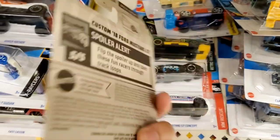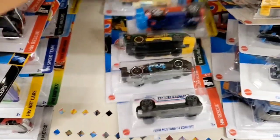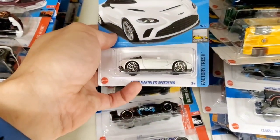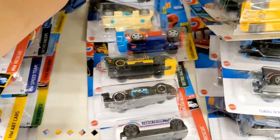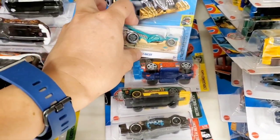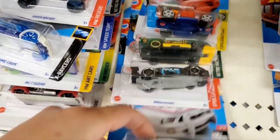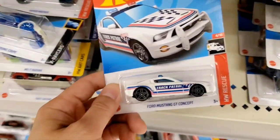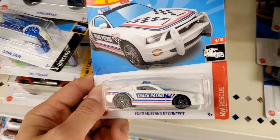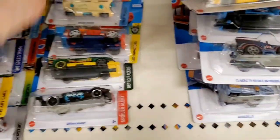Oh, here's that Mustang. Let's see. It says K case. I don't think this is the super on this case, but I'm still looking for that. Here's that Aston Martin Roadster. It's recolored. It used to be silver, I believe. That was the original color. So it's really interesting, they recolor some of these vehicles, and this one is a Mustang concept vehicle, kind of like a pace car, I believe.